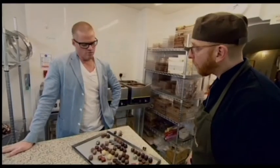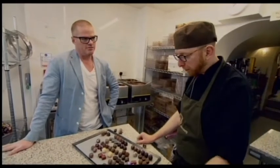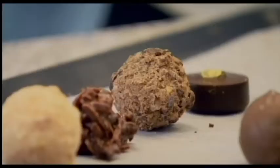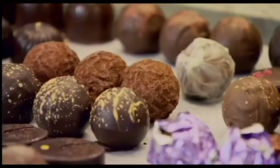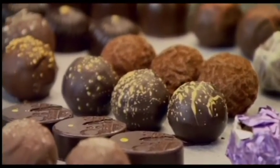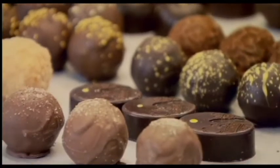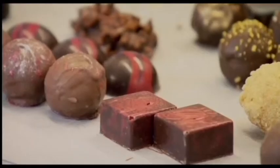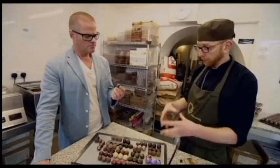So how important is texture to you, in your chocolates? Chocolate is generally different shades of brown. It's not the most exciting colour in the world. You've got to have different textures in a chocolate box now. Very important. There's a revolution in chocolate at the minute, especially in the UK. I think generally in the UK, we're the most adventurous for flavour as consumers and the most adventurous as chefs, chocolatiers and patissiers for innovation.